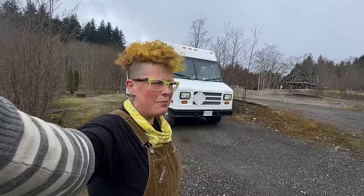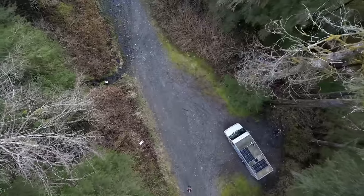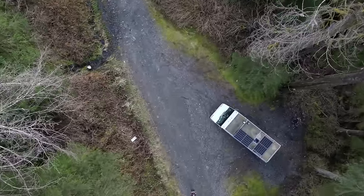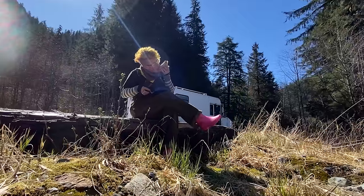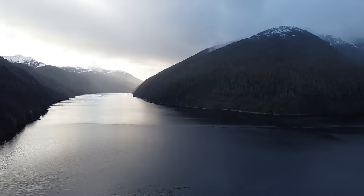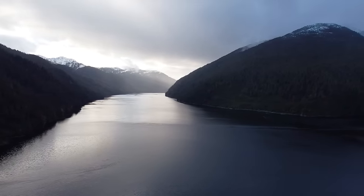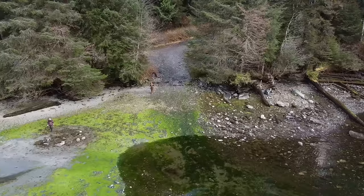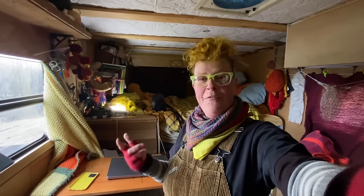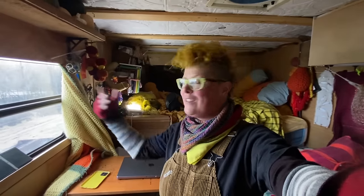Hi, my name is Flossy Rocks, and I live in this 1999 Ford E350 step van conversion that I did myself. This is the epic adventure I have been preparing for months to take my van on a road trip. I feel very grateful to have internet, heat, food, company, and this glorious view.